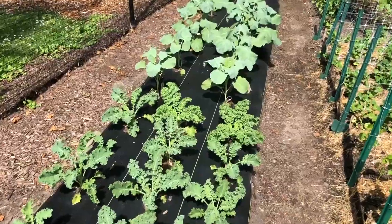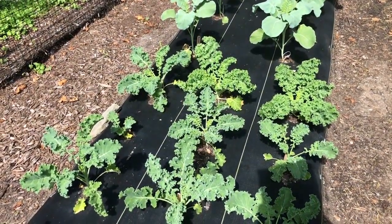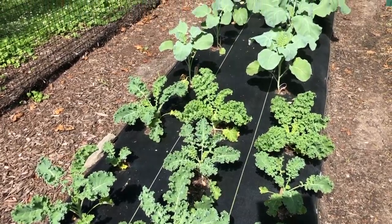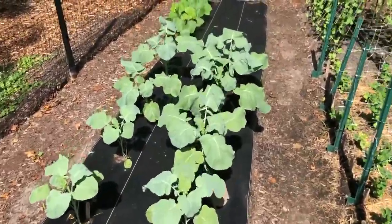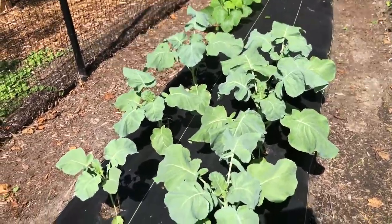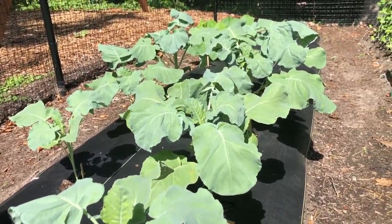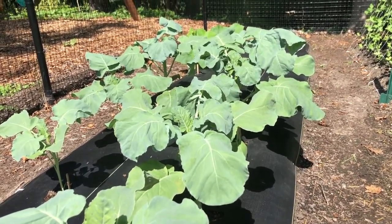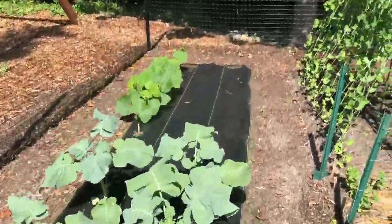All right, next we got some kale. Really like to either make kale chips with this or a kale and red cabbage coleslaw. Next we have broccoli. Never grown broccoli before, so we're going to see how it comes out, but it's looking good. And my daughter loves to eat a lot of broccoli, so I decided to give it a shot this year and see what happens.